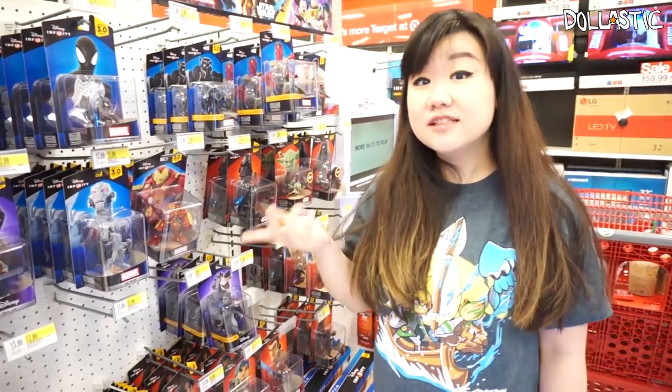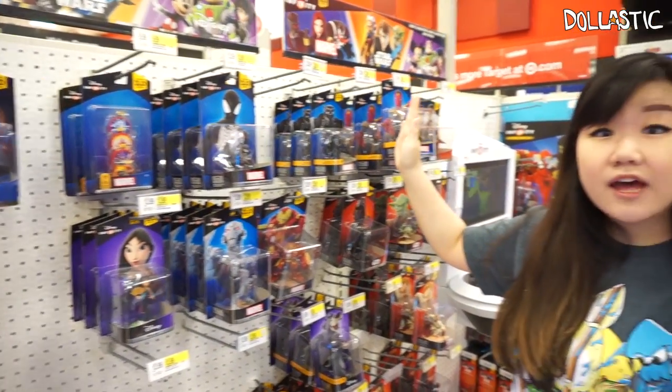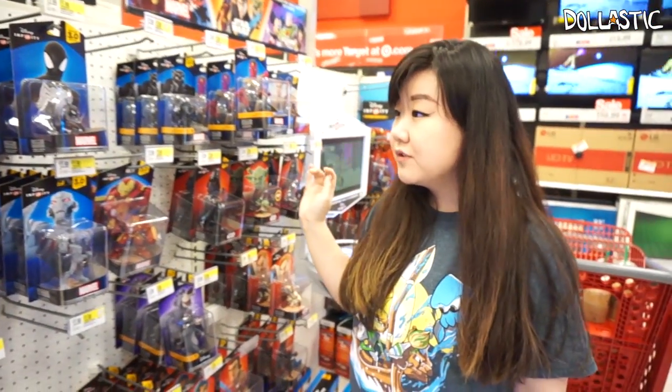In Target, at least right here, they don't seem to have the Infinity figures on sale, so I guess we'll just have to wait and come back, but we're definitely going to check out Walmart.